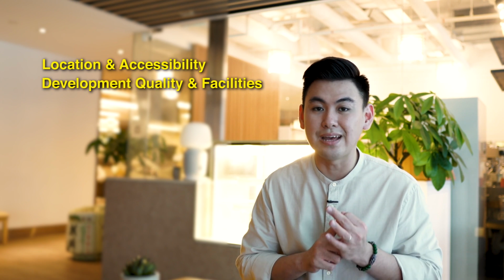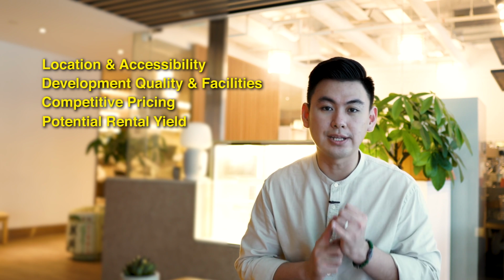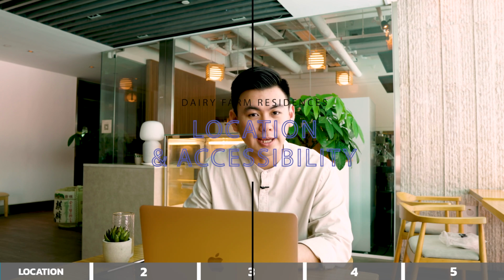Now if you're new here, we usually use these 5 major factors when we are doing these real reviews. Number 1, location and connectivity. Number 2, development quality and facilities. Number 3, competitive pricing. Number 4, rental yield. And last but not least, stack selection. Right, so for the first point, location and connectivity.